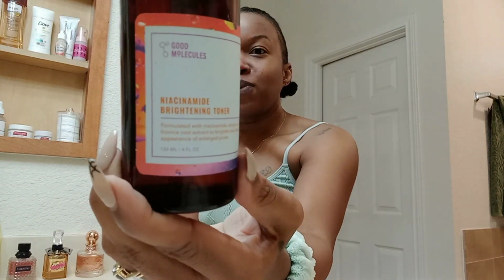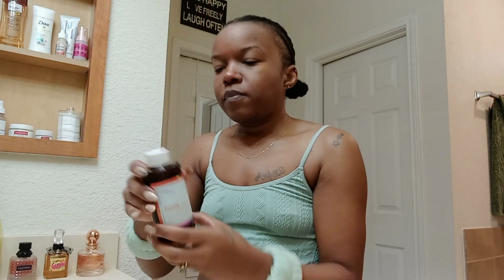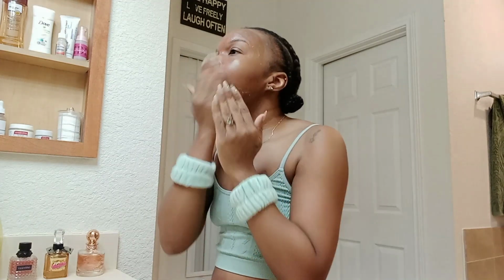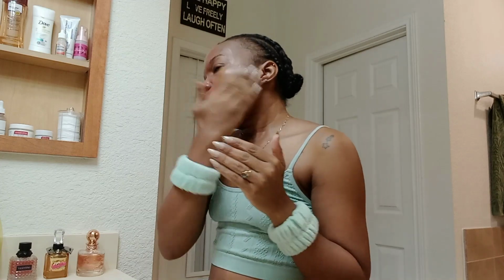Next up is toner, which my current favorite that has gotten my skin to a really, really great place is this Good Molecules Niacinamide Brightening Toner. And I go in first with maybe 5 or 6 drops all over my whole face and neck. Spending some extra time rubbing in on the areas where I do still have a little bit of leftover dark marks from where I had facial hair, which was all down in this area here and then down here.